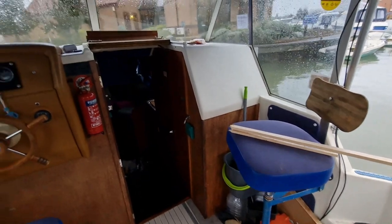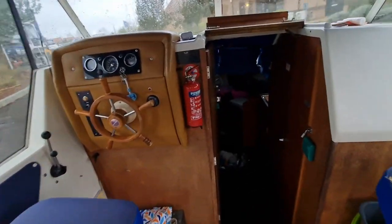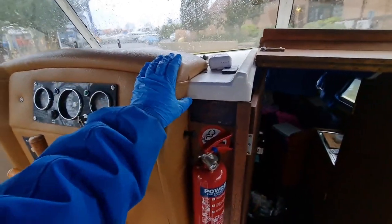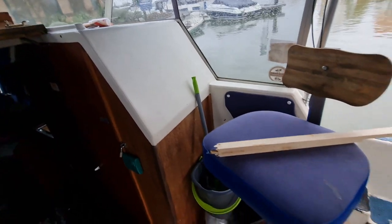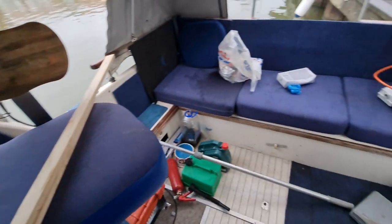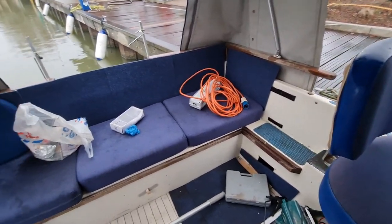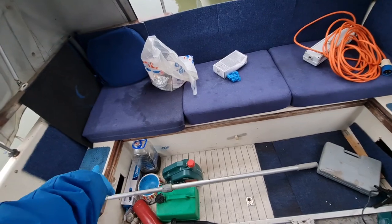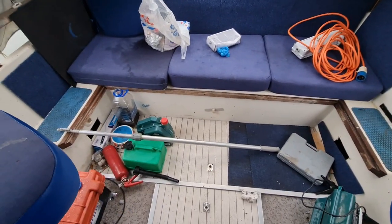Yeah, needs a bit of work, but what I like about this is some of this original stuff is in good condition. Yeah, this is in good condition. Even this kind of thing is in good condition. Looks like it must have had a bit of wood that went in there to do the bed.